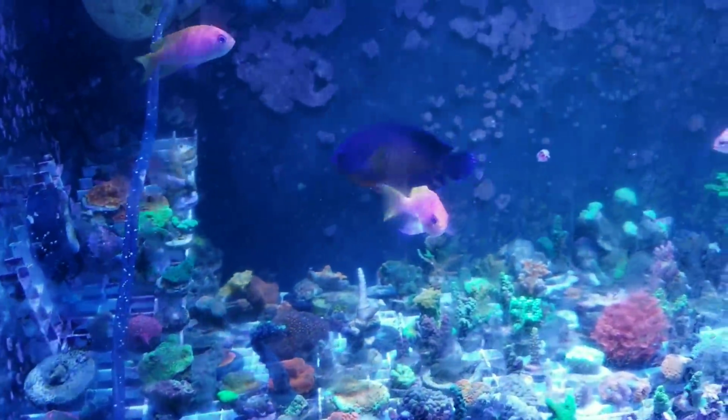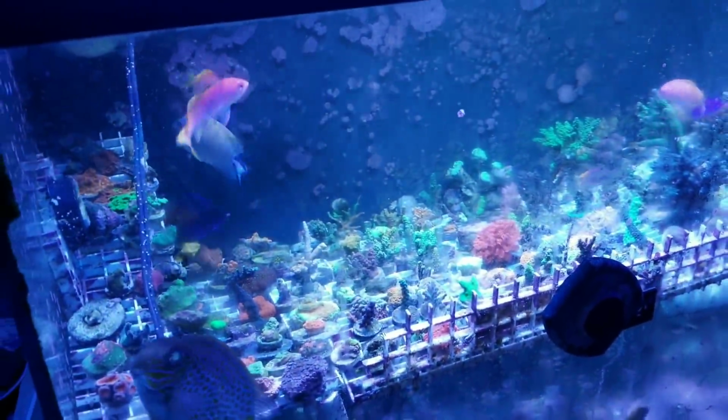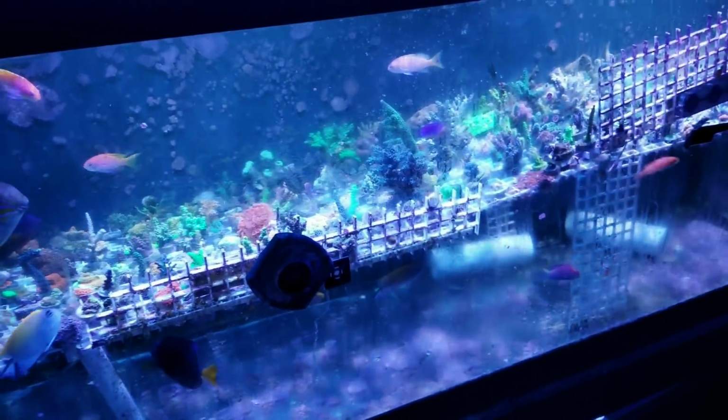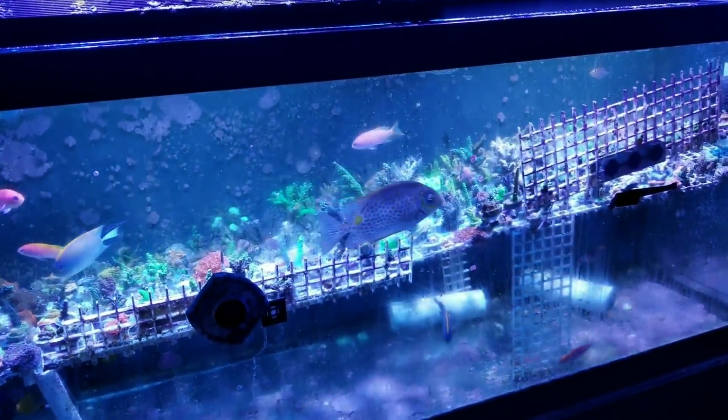A lot of these other fish are going to either go into the 300 or they're going to go upstairs into the soft coral tank. Right. So that when I'm done, there'll only be probably 4 or 5 fish in this tank, instead of the 40 fish that are in here now. There you go.